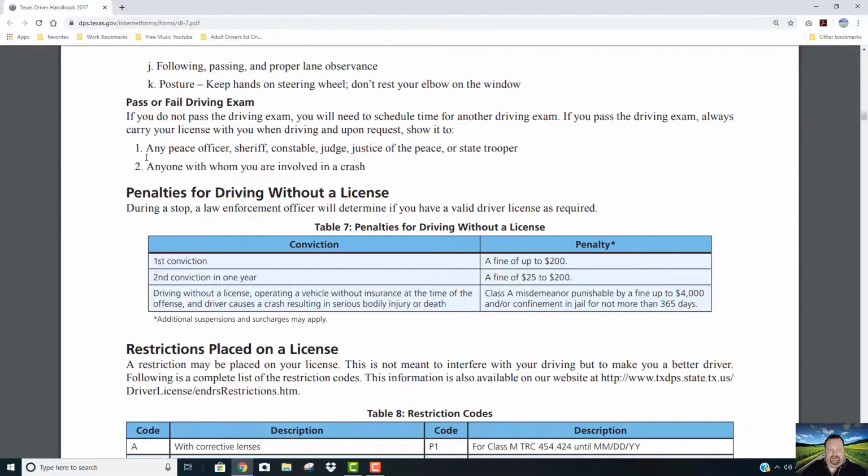Show it, one, to any peace officer, sheriff, constable, judge, justice of the peace, or state trooper, or two, to anyone with whom you're involved in a crash. So you're required by law to show your license in these situations. So if a peace officer, sheriff, constable, judge, justice of the peace, or state trooper asks for your license, you must show it when driving a motor vehicle.